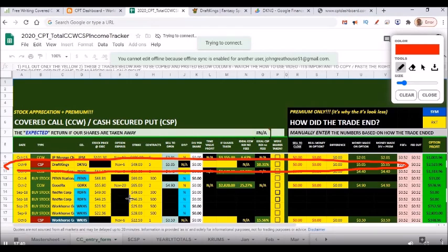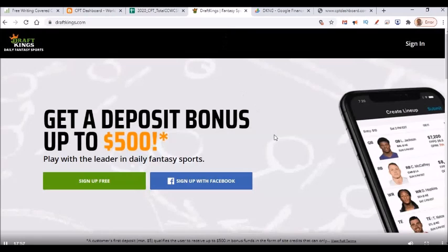Now on October 9th, which was about 11 days ago, I went ahead, and as DraftKings was trading around 49, it had fallen from the 60s. The reason for that is because the NFL is running into all kinds of COVID issues. And to be honest with you, if you don't know what DraftKings is, it's a daily fantasy sports site. It's really moving towards a sports betting site.